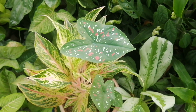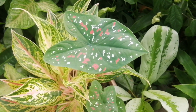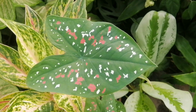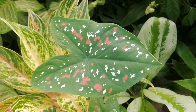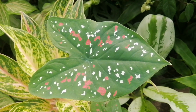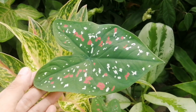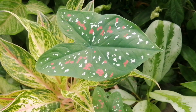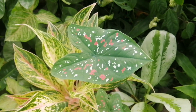One of the reasons why this is called Heart Caladium plant is because the foliage is shaped like a heart. So let's take a closer look at its foliage. As you can see guys, the foliage has splotches of different colors, like orange, red, and white. So this is one of its big leaves and I'm very happy guys because I was able to take care of this excellently, and this plant is easily propagated by means of bulb.